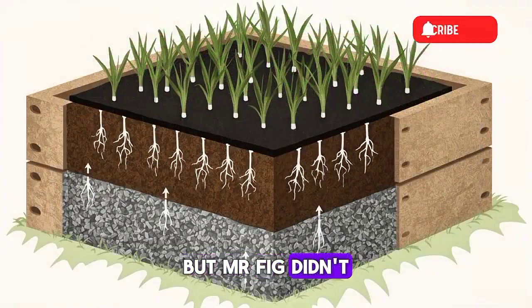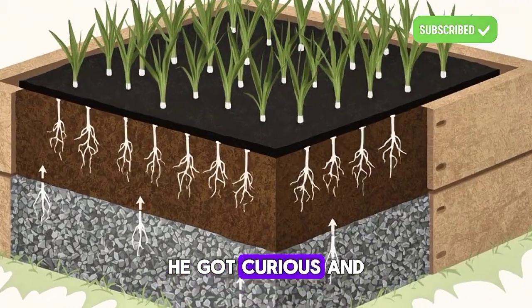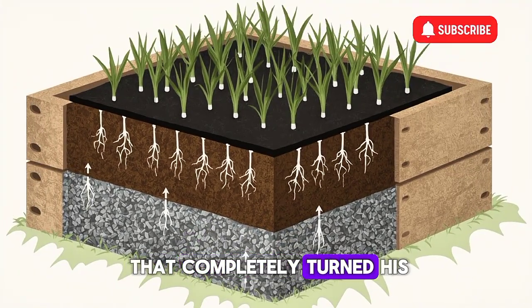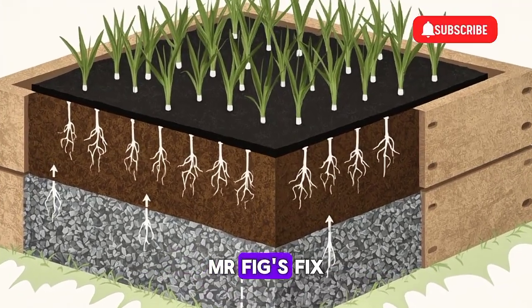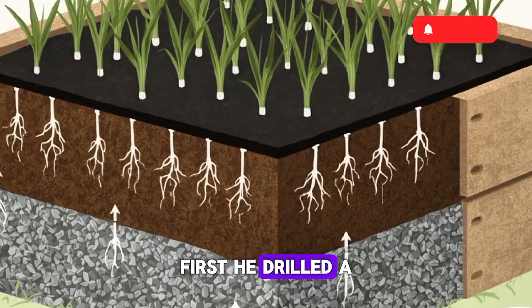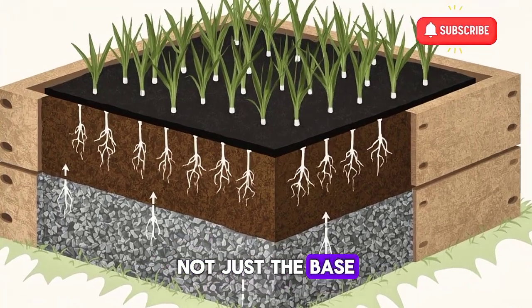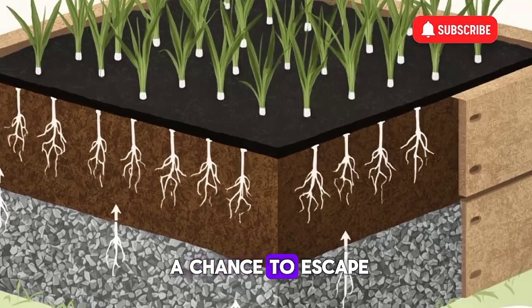But Mr. Fig didn't give up. He got curious, and with a little trial and error, he found a solution that completely turned his garden around. Mr. Fig's fix: First, he drilled a few drainage holes at the bottom of the wood panels, not just the base. That gave excess water a chance to escape.